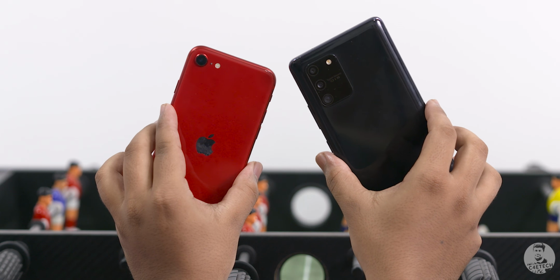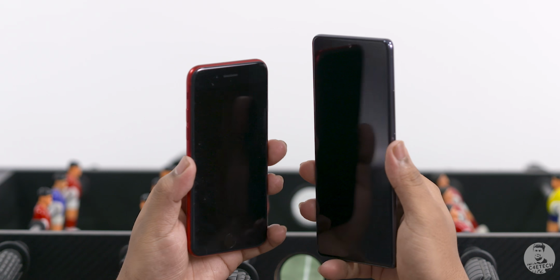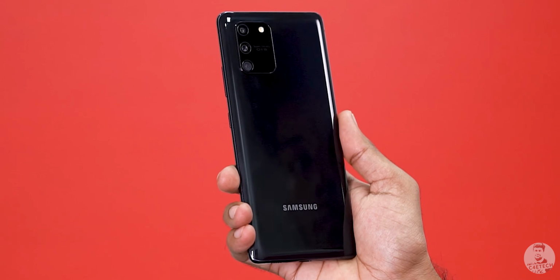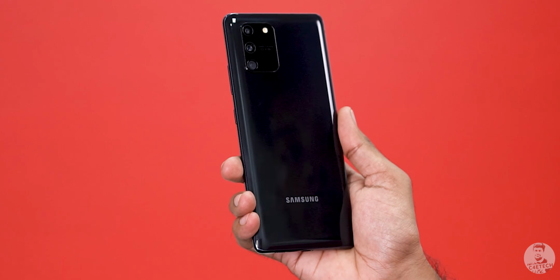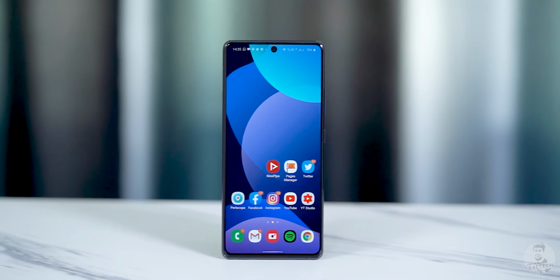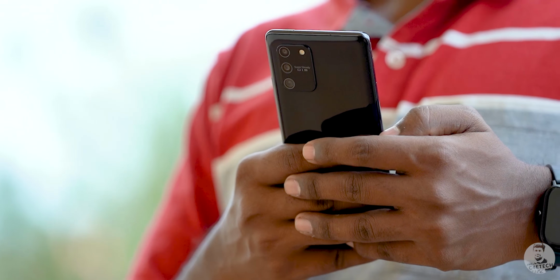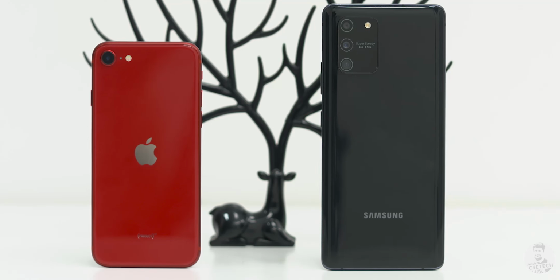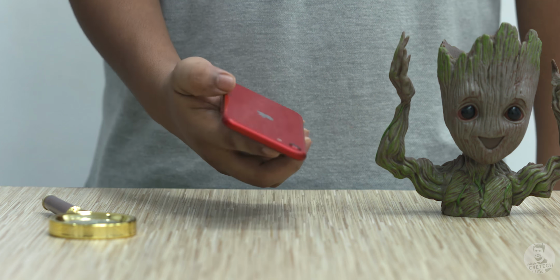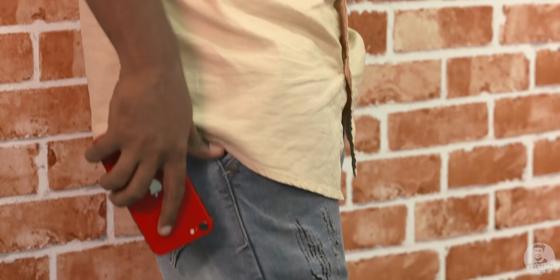Beginning with the build, well, it's clear from the very onset that these two phones were made for two very different audiences. On one hand, we have the S10 Lite with its tall profile, a glass stick build, and a big screen up front. This is a phone for people who love large screens and don't mind holding their phones with two hands. Compared to that, the iPhone looks comically tiny, but pick it up and it's almost 40 grams lighter. The slim profile fits ever so easily inside our pockets and into our palms, and then we start to realize why people love this form factor so much.